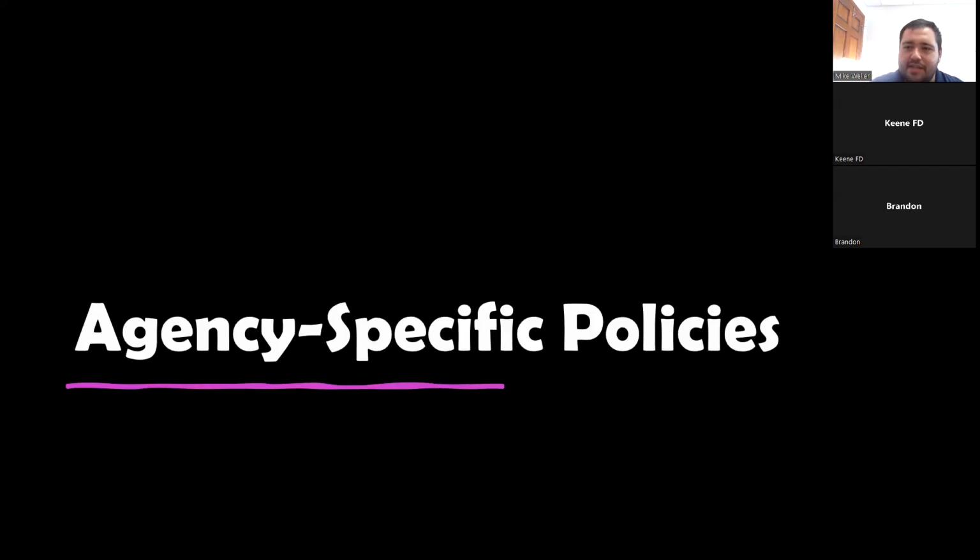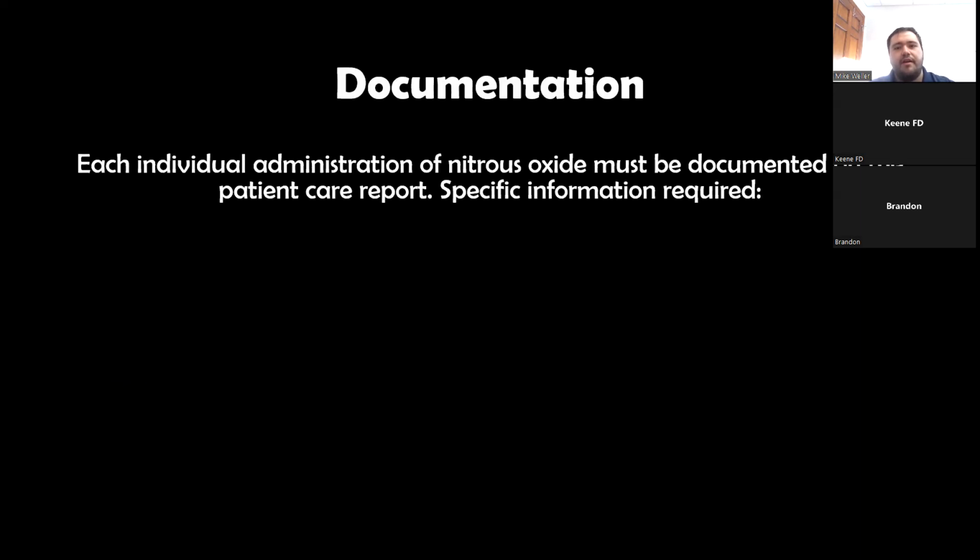Some of our agency-specific policies I'm just going to run through here so you guys could use those. I'm happy to send documents to anybody who wants them for your agency. I've got all the documents we have surrounding this on my computer. So if you want help with any of these documents, I'm very happy to send them to you.